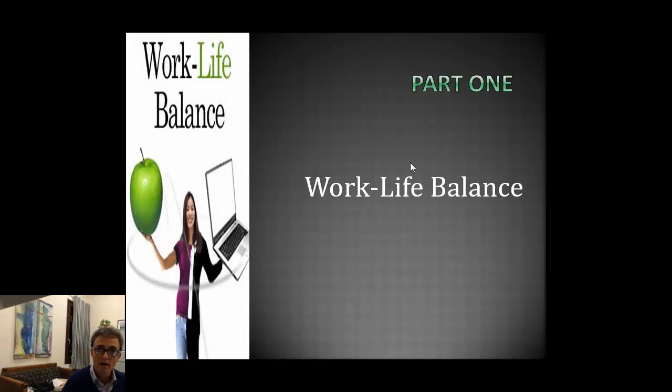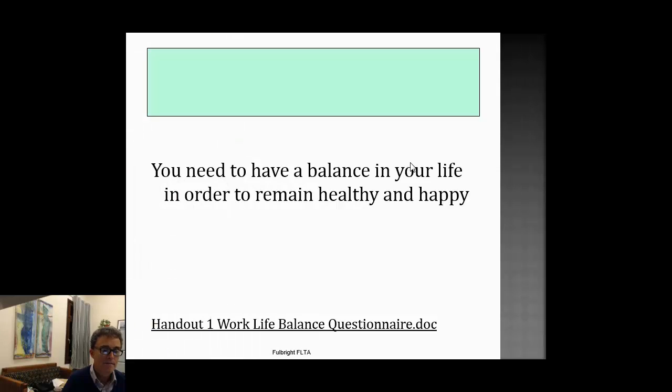Now, part 1 is the work-life balance. Work-life balance refers to the need that we all have as humans to have a balance in our lives. We can't be working all the time. We have physical needs. We have to sleep. We have to eat, and we need to eat well. We also have mental needs. We can't be totally satisfied through work. We have social needs. We need to have contact with people. So we need to have a balance.